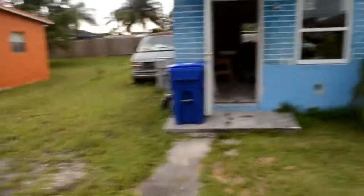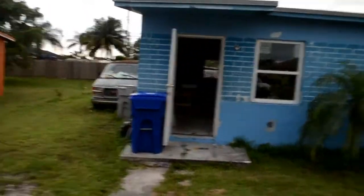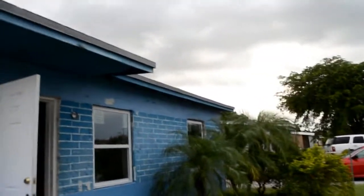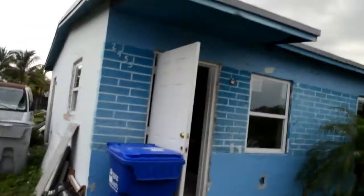This is Lummie D on Lummie D TV, looking at my first property here with the property owner Dutrick. About to take a look at it, a process in work. This is a property that's in Collier City in Pompano off of 4th Court. 4th Court and what's that, power line? Yeah, power line. We're gonna take a look inside.